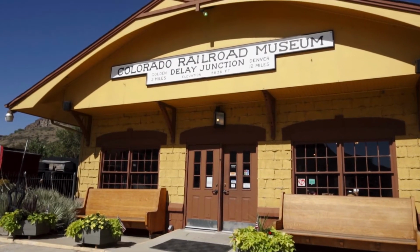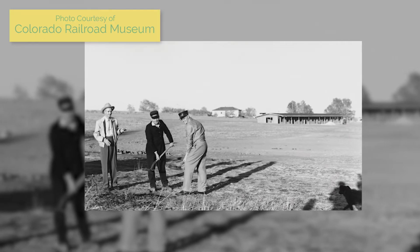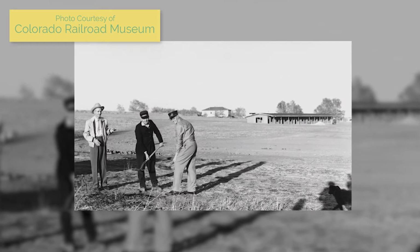I'm Donald Tallman, the Executive Director at the Colorado Railroad Museum, and we're sitting in Business Car 96. The Colorado Railroad Museum began 59 years ago. It was the dream of two passionate rail fans, Bob Richardson and Cornelius Houck.